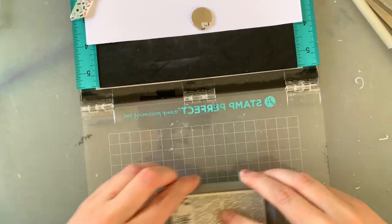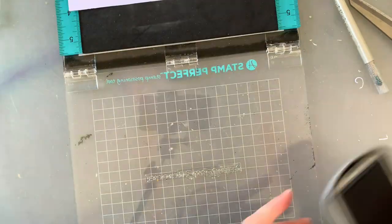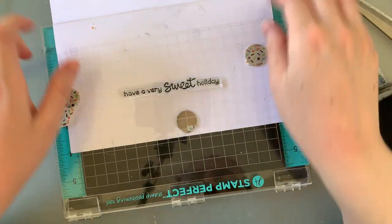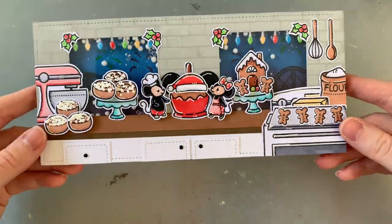And just as one final touch, I had to have a sentiment on the inside. Have a very sweet holiday. I thought this suited the theme perfectly. And with that, this card is complete.